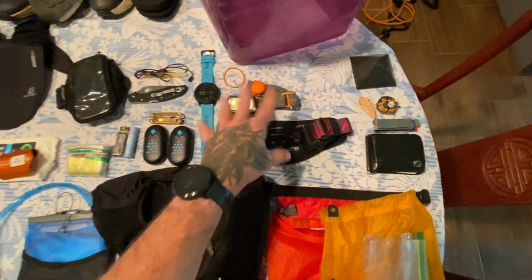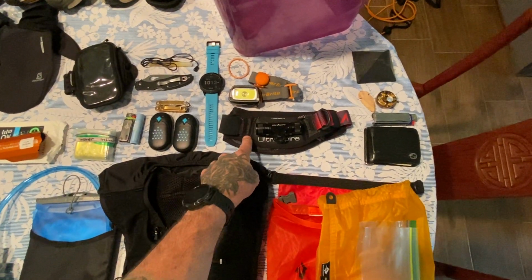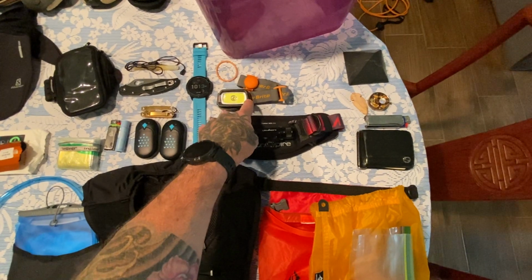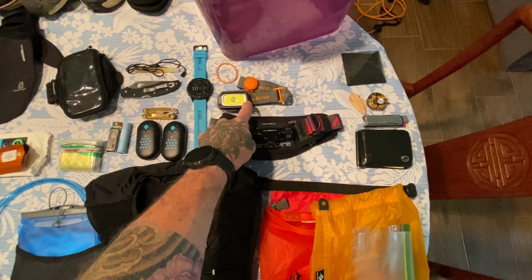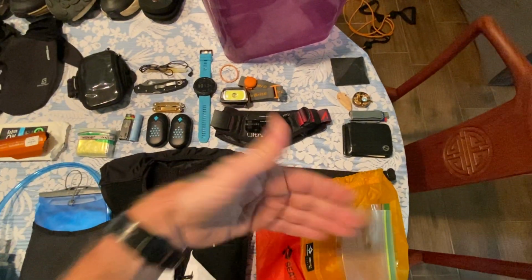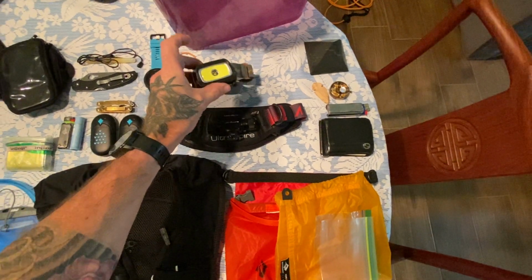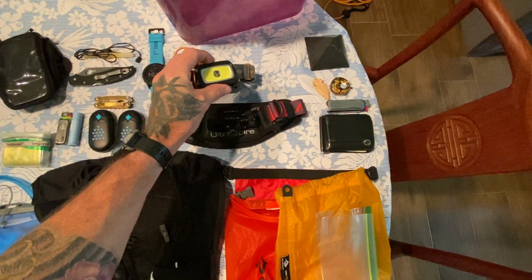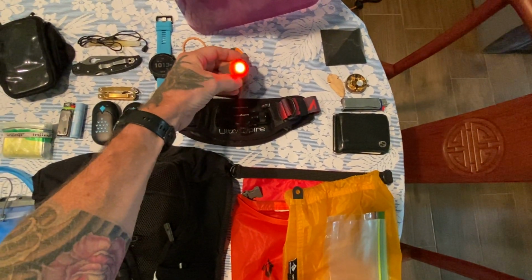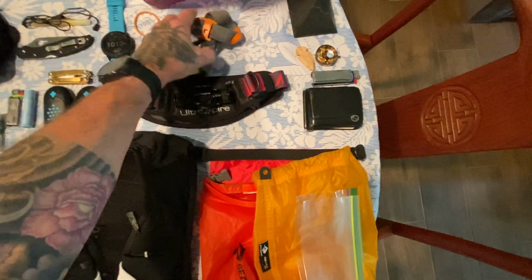I've got 2 lights that I'm going to be bringing, although I'm not planning on doing a lot of night running. This is a waist light. These are all charged up already. And then this is a headlamp. I can also strap this around my chest, which I preferred to do, and just step into it and put it up around my chest. It's also got a green light and a red light and a strobe light. And then on the back here, it's got an additional strobe light. So it'll be well lit up.